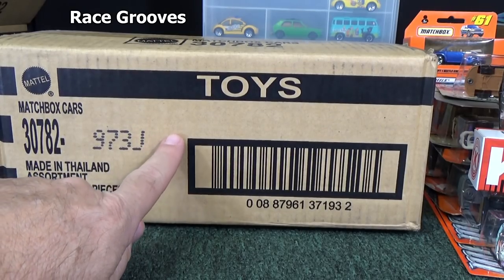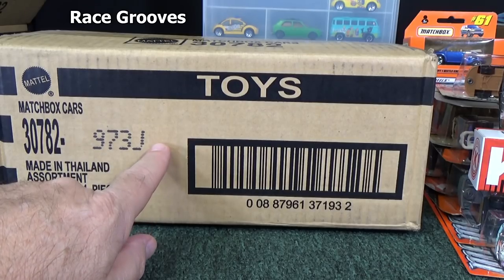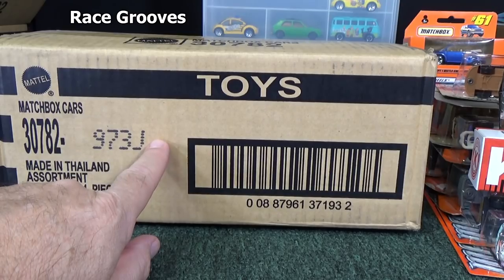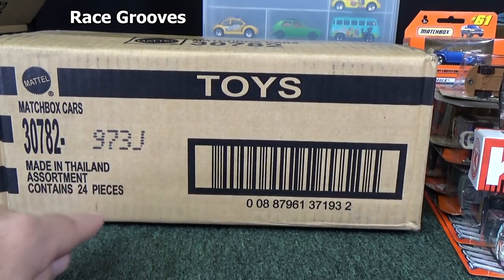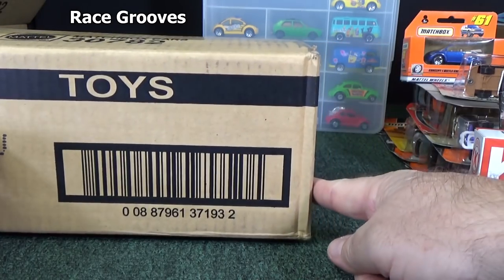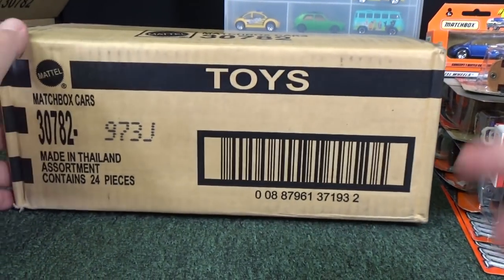By the way, I don't have K either. K might have been a special code just for retailers. The K case might have shown up as a store exclusive. Can't tell you that for sure. Anyways, after this J case, for the bonus content, we're going to take a look at some of that stuff. Here we go.